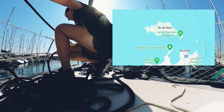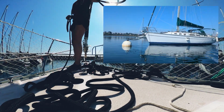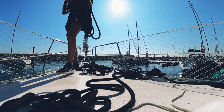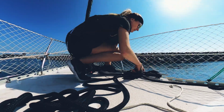Today we're going to set sail from Roscoff, round the Ile de Bats and set course west to Labarack, where we plan to pick up a mooring buoy for the first time this season. So sailors, get your life jackets on and help me get these lines in. We're pleased to have you on board and it's a beautiful day for it.